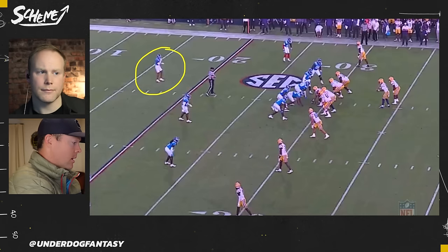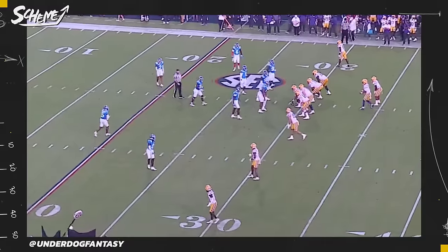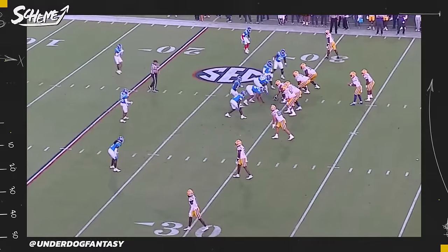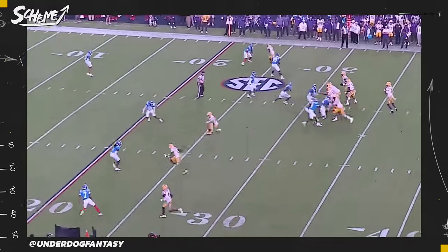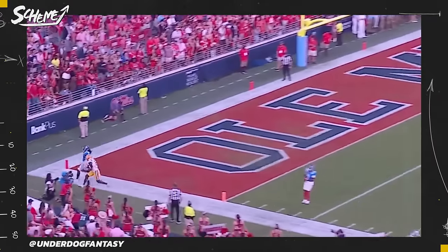The safety's over here, right? Really, you're just confirming that this corner plays this receiver in man. As he gets the snap, he likes it. He likes it. Good feet, three and a hitch. He's even, he's leaving. And that right there is a dime.